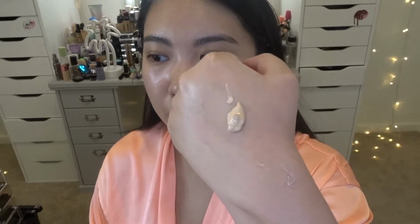As soon as I saw this one from Target, I'm like, oh my gosh, I have to pick this one up. And I love this glass bottle. I just feel like it makes it very high-end. And I picked the shade 33NL, which is Neutral Light, because it is not summer yet, so I still haven't developed a tan on my face. So I think I can pull it off using this color. This is what the product looks like on the back of my hand. And now let's blend it out.